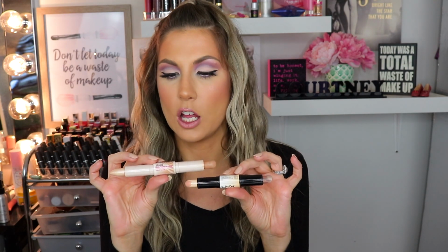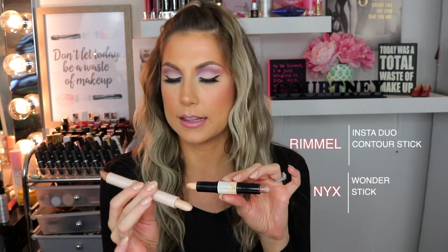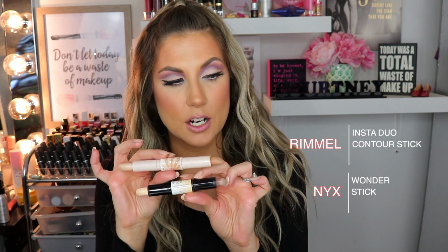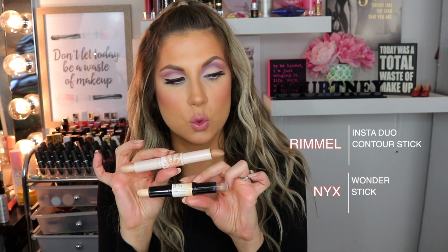When it comes to a dual-ended kind of highlighting stick, to be honest with you, I don't really use the highlights a lot, but I do like these for contouring. So I have the Rimmel Insta Duo Contour Stick in Light Clear, and then I also have the NYX Light Medium Contour Stick. The Rimmel one is a little bit of a lighter, warmer contour stick, while the NYX one's a little bit deeper with more of a cool undertone.